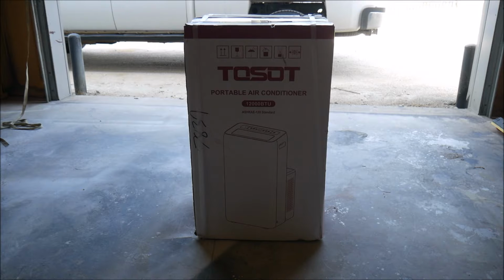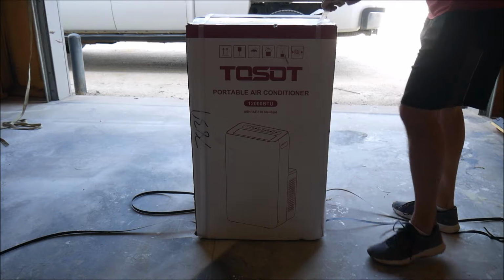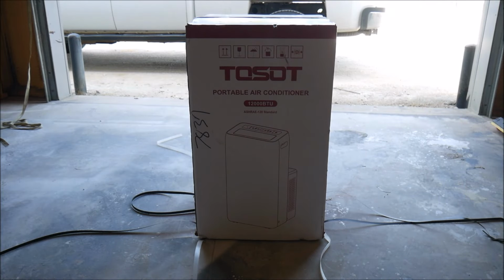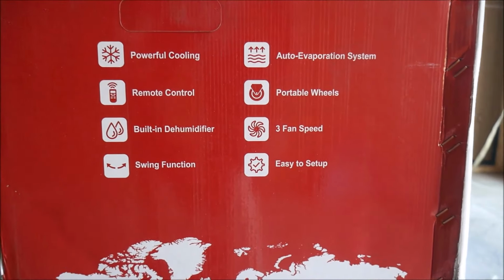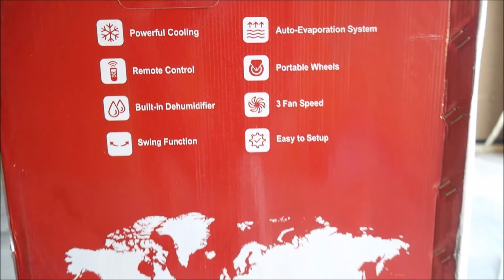The Aolis is rated at 12,000 BTUs, or British thermal units, according to the ASHRAE standard, and 8,000 BTUs according to the U.S. Department of Energy standard. That's important to understand because if you're going to shop around for one of these, you'll hear a lot of numbers thrown around, and it'll be impossible to compare units against each other if you lose track of which standard they're using to rate the device.